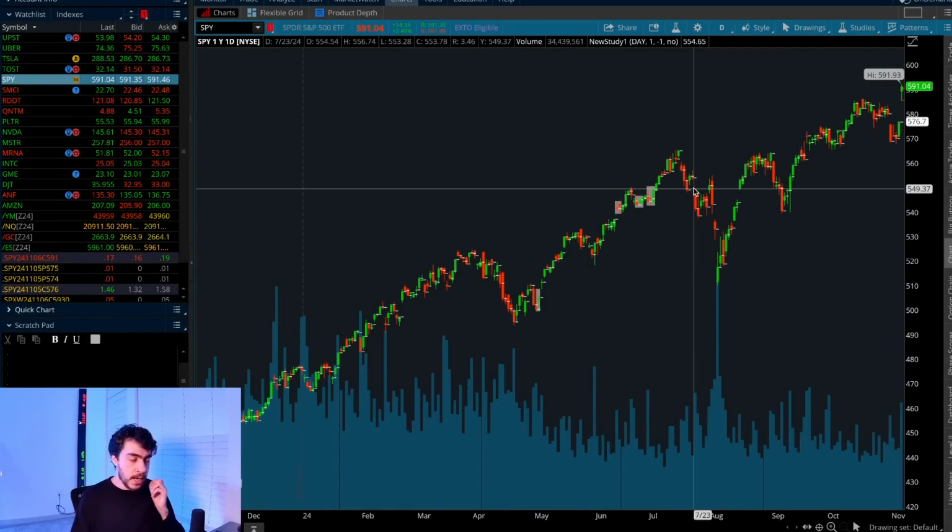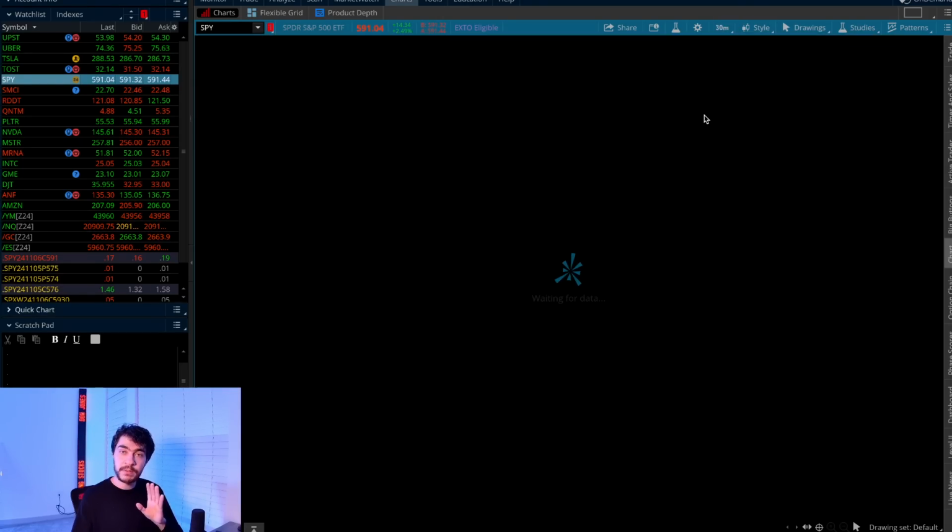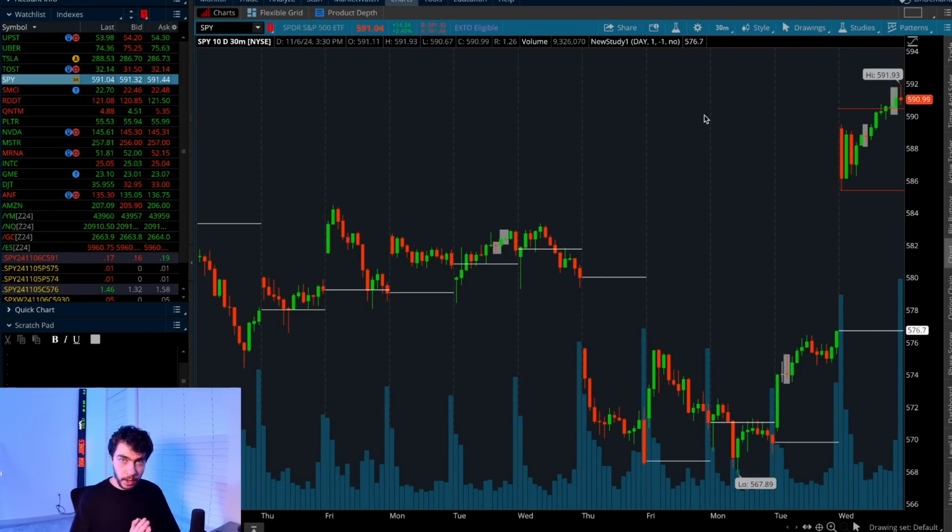With that being said, in terms of the SPY, this is what I want you to be aware of, right? So we're just hitting through new all-time highs nonstop right now, right? So in terms of the overall setups based off the daily chart, I'm not seeing too much, but in terms of what I am seeing, it's going to be very, very simple heading into tomorrow.